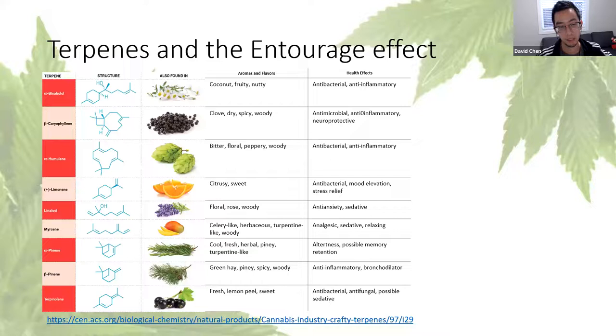Myrcene supposedly has a sedative, relaxing effect. How that's expressed in the cannabis flower after you've smoked it isn't well studied, and it's still something that anecdotally a lot of people say happens, but from a scientific point of view, not so much.